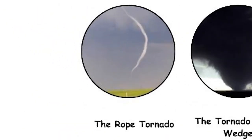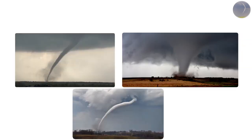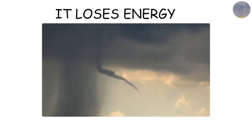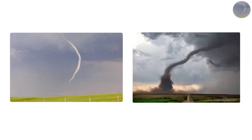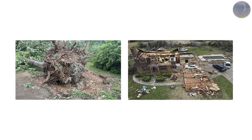The rope tornado. Among the most visually arresting patterns, rope tornadoes are among the most common. They are long, slender, and resemble snakes as they wind and twist their way across the blue sky. The majority of the time, they occur while a tornado is losing its strength and stretching out as it loses energy. Even though they appear to be quite thin, rope tornadoes are capable of carrying winds that are powerful enough to cause automobiles to flip over, trees to uproot, and homes to be destroyed.